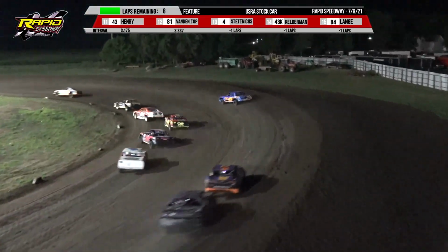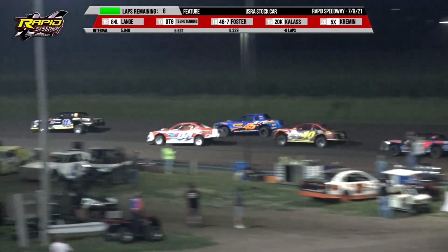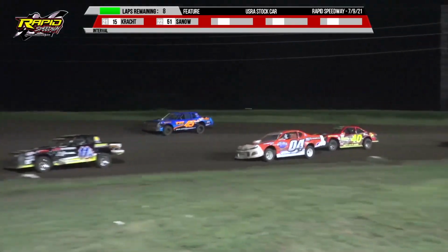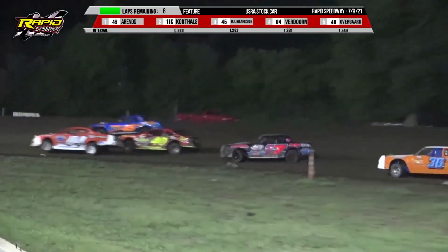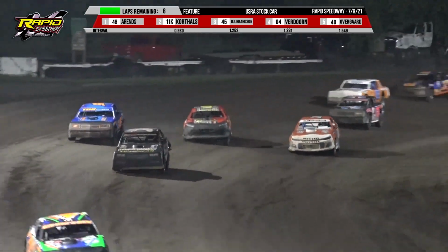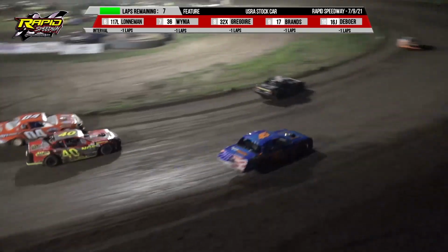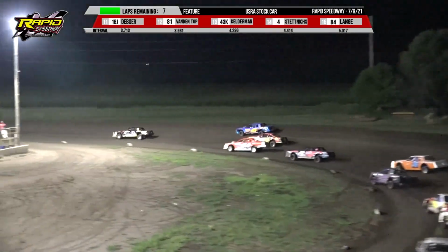Darren Cordles running in 2nd spot. Roger Verdorn, Dustin Galbranson, Scott Overgaard, your top 5. Chad Loneman running 6. Glenn Wienia, Rich Gregoire, Austin Brands, and Mark Henry, your top 10. Aaron's the race leader. Colton Aaron's with the race lead.